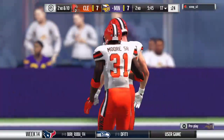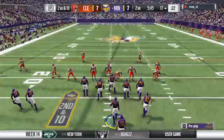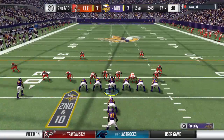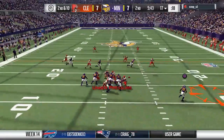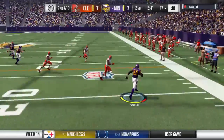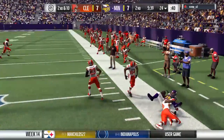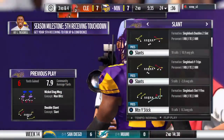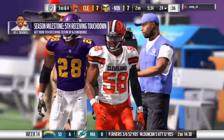Second down now after the incompletion. They come out here in the eye. A second down throw for Bridgewater, and he'll go down just shy of the 25 at the 24-yard line. It'll be a gain of 6, and that'll bring up a third down.